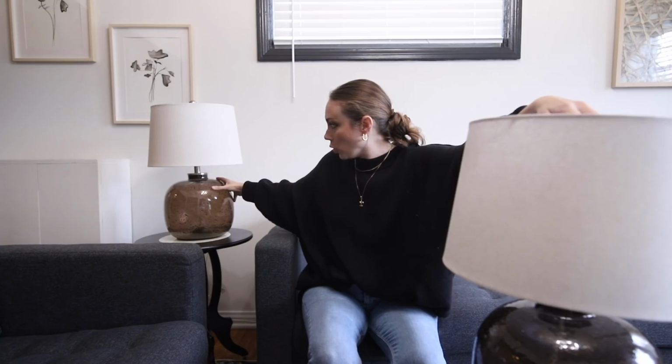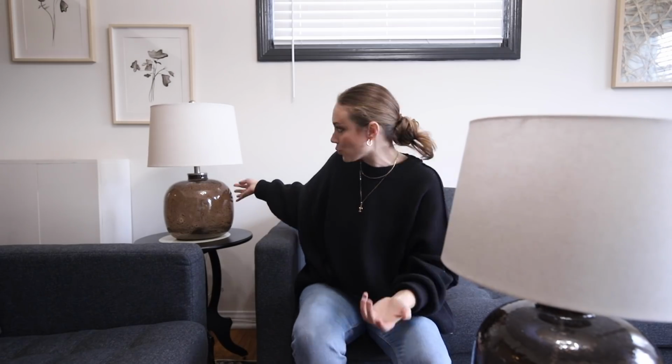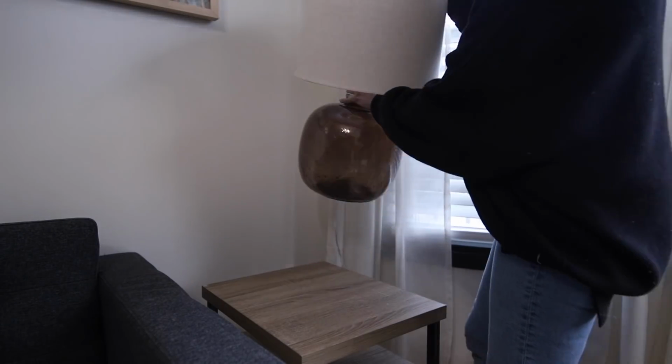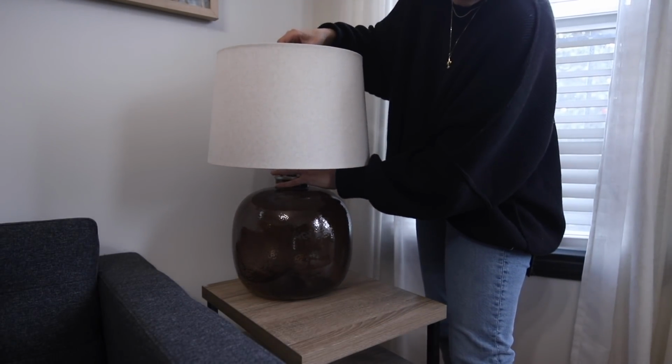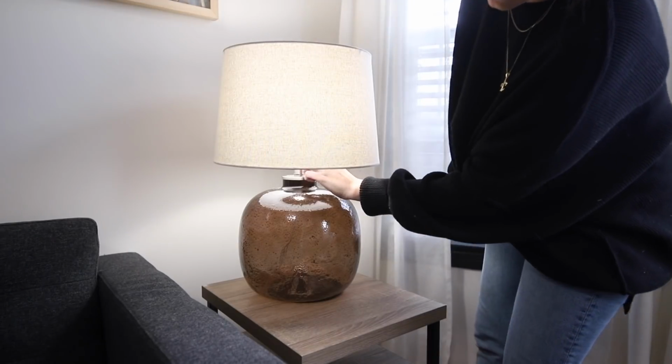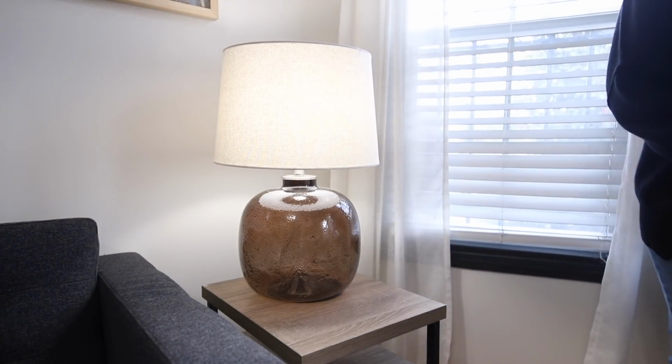For lamps, I actually found these lamps at HomeGoods, and it was a whole situation. They didn't have shades. I had to find different shades. I ended up finding shades at Target, which were perfect, but it has like an amber brown bottom and then a natural linen top. So it was kind of going with that warmth, but mixed in here. So we'll put these on each of the side tables.